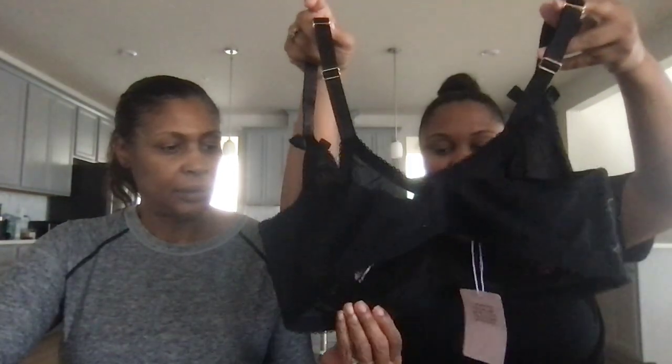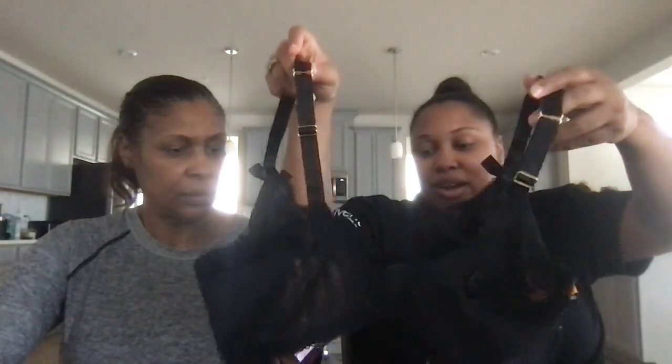I need the thicker ones. The thinner ones end up folding on me. So I need mine to be a little bit thicker. Oh, this underwire. Yep, this one has underwire. Okay. And it has a little tiny open.